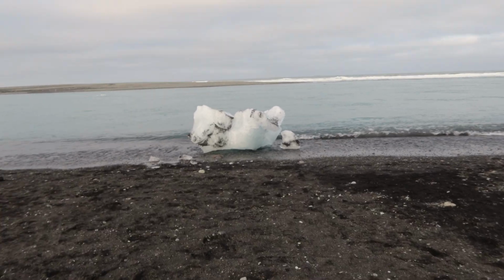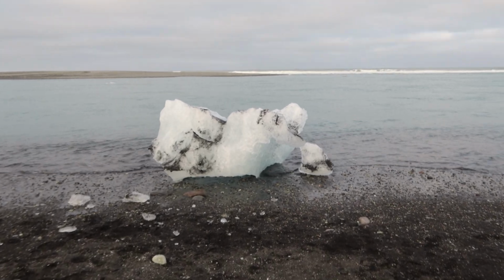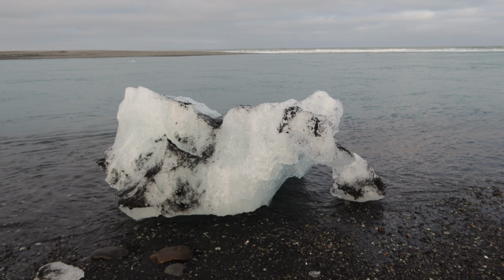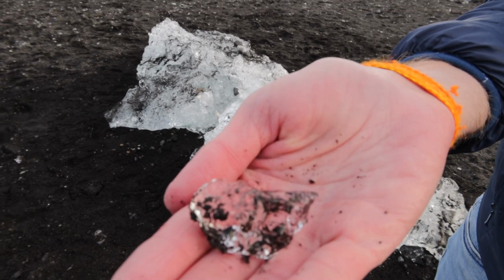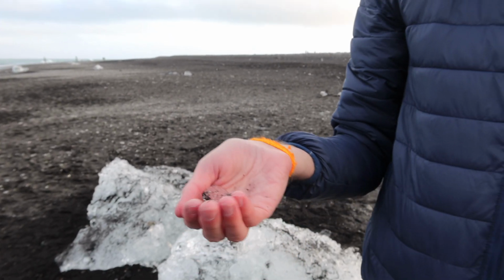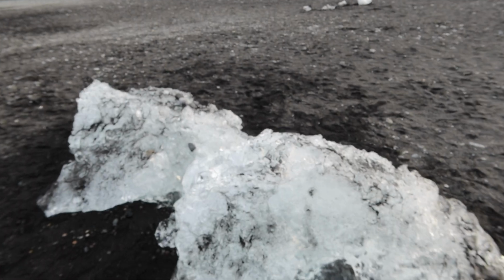Let's take a close look. This one looks like a castaway. Is it cold? Icy? That's part of the glacier. No, it's full of volcanic ash. Look at it.